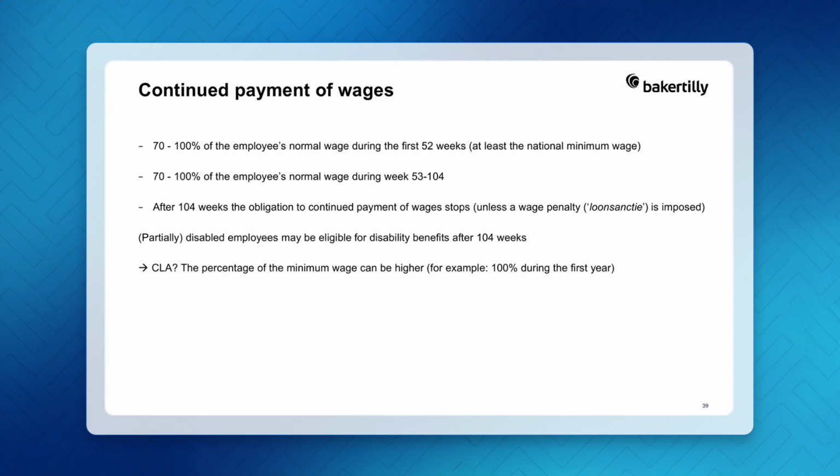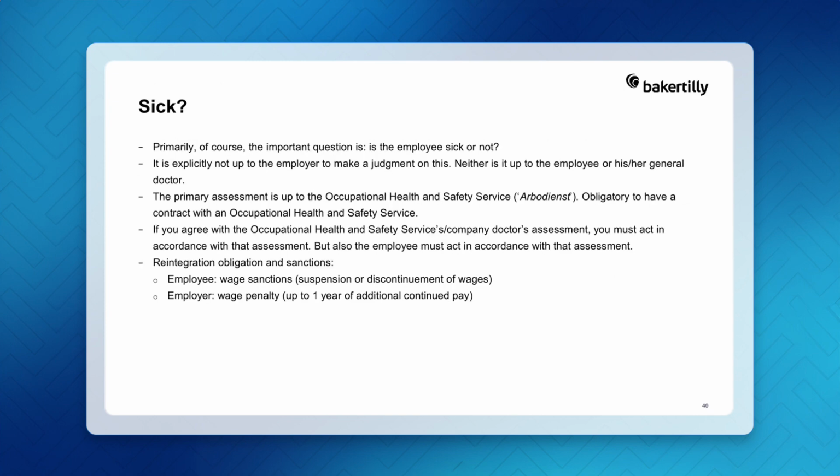So when an employee gets sick, it's important that a company doctor decides whether or not he is sick. He gives the advice, and the employer and the employee must both follow this advice. There are certain sanctions, for example a wage sanction such as a suspension or stopping of the salary, if the employee does not cooperate with the advice of the company doctor. But also if the employer is not cooperating with the advice of the company doctor, or if he does not remind the employee to follow the advice, then the government can give a 3rd year of wage payment to the employer.